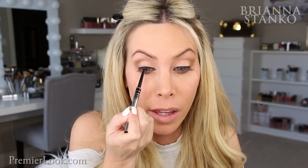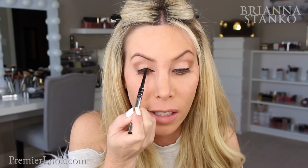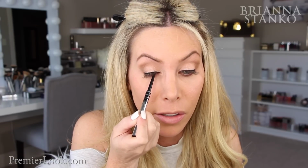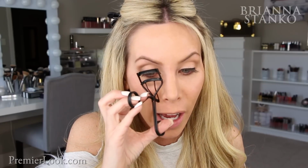Okay, so then we're gonna take the Marc Jacobs Fine Liner Eyeliner. I'm just gonna use this on the upper waterline. This just gets right in those lashes. It doesn't budge. It just makes your lashes look thicker. This is a step that I do every day. All right, we're gonna curl our lashes now.